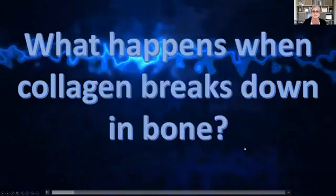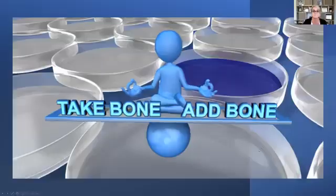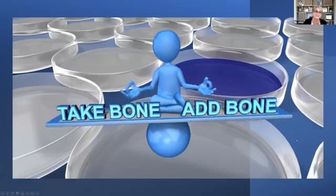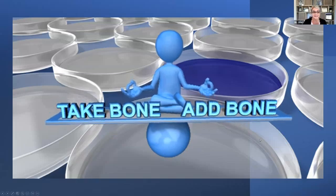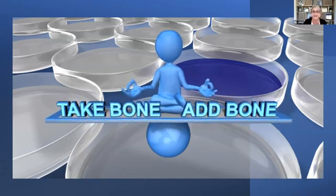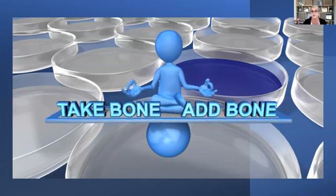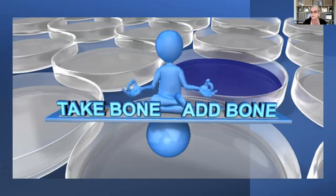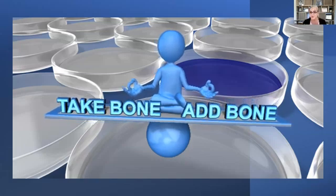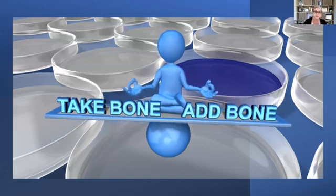And so the next screen, when we look at what happens when collagen breaks down in the bone, we're either going to take some bone or add some bone. So there's a constant give and take from our bones. Bones added if we exercise regularly. Hopefully, you hear us talk about this all the time as part of a healthy lifestyle, is to get moving, whether it's put a YouTube video on and do something in your house, body weight exercises, go for a walk.